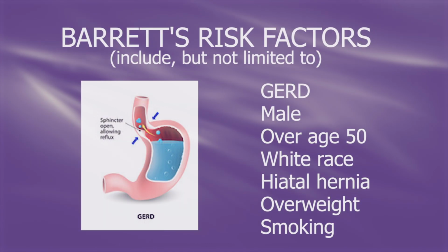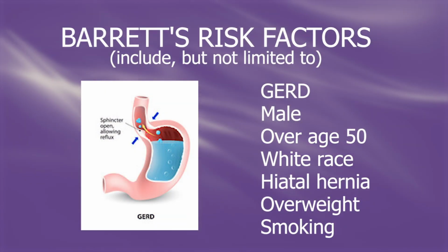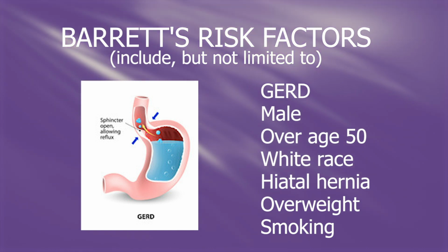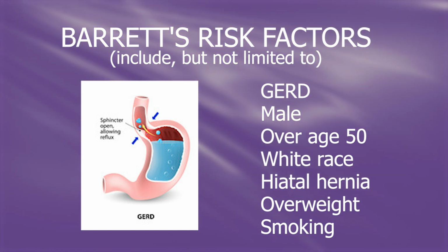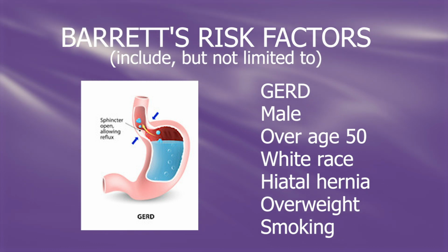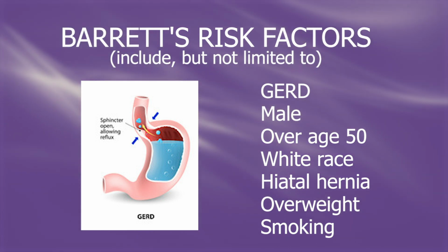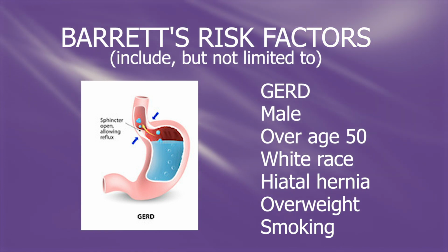Although you may not have had any symptoms, GERD is the most significant risk factor for Barrett's. Other risk factors for Barrett's esophagus include being male, over the age of 50, being white, having had reflux for a long time, a hiatal hernia, being overweight, and being a current or past smoker.